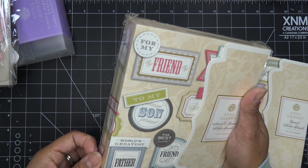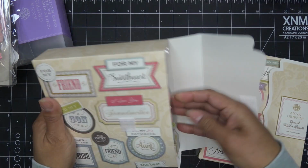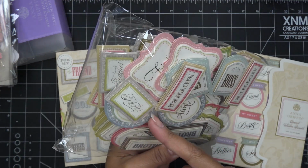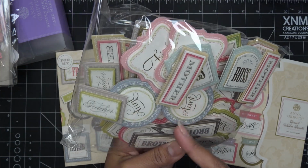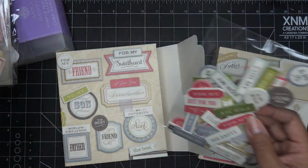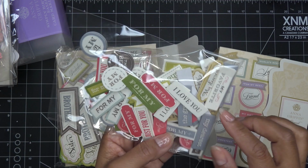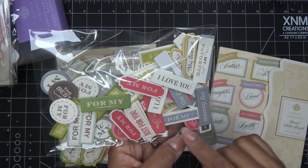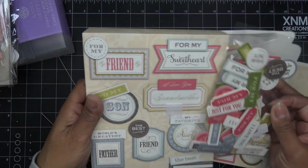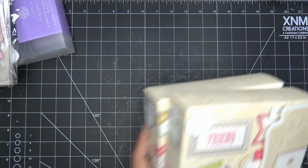And then this one is nearest and dearest, I believe. Same kind of stuff, just a little bit different. And these are big guys. So boss, that's cool. Mother, teacher. Oh, I love that. Aunt. And then, I mean, these are so pretty. Brother, sister, daughter, teacher again. And then, you know, the little pairings, I suppose. So for my, I love you, my dearest, whatever it is, my favorite, my dearest, for my, to my. A lot of for my, to my, the best, my. Very cool. Oh my gosh, these are really cool. And the colors are all very different. I like the bright pop of that pink too, so very pretty.